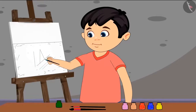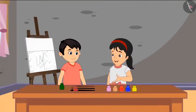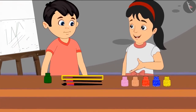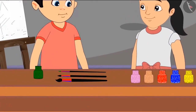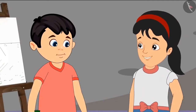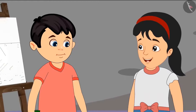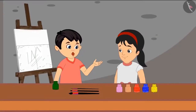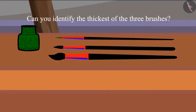But Chotu's brush is making a very thin line and Chotu is taking a lot of time to cover the green field. Oh, Chotu, your brush is very thin. It will take a lot of time to color the field with such a thin brush. So what should I do, Pinky? Chotu, if you take the thickest brush, then you'll be able to paint the entire field very quickly. Okay, all right, Pinky. But which of these is the thickest brush?